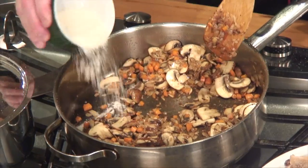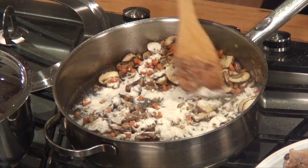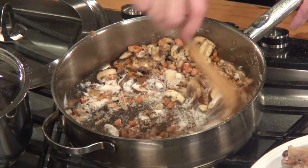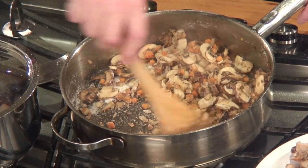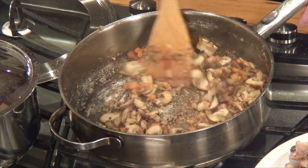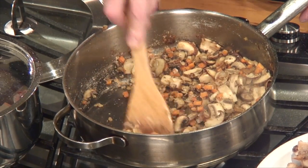So I'm just going to sprinkle my flour over, and then we want to just make sure that's mixed in. And at this point, you don't want to brown the flour anymore. So you've got to work reasonably quickly and just move that around, okay? So that basically all the flour now absorbs the oil.